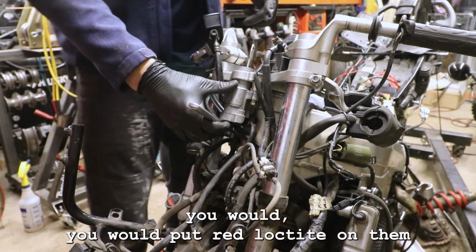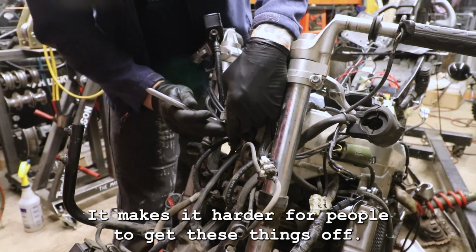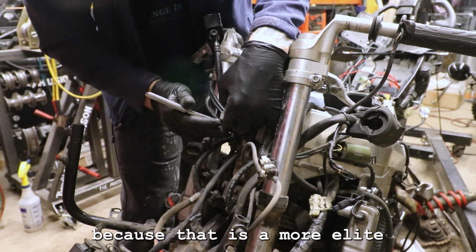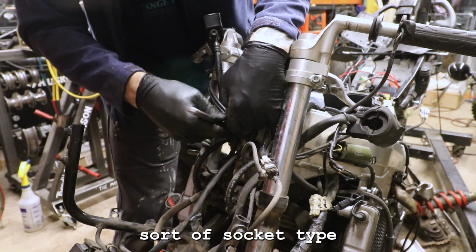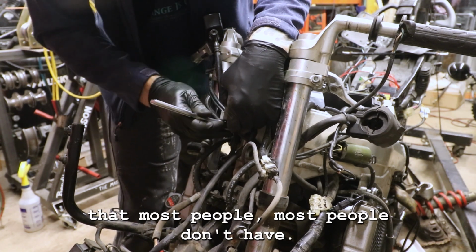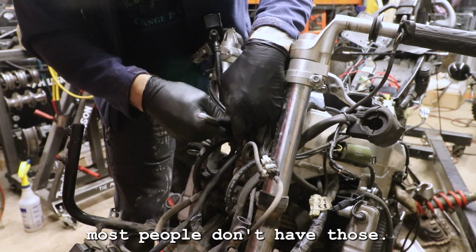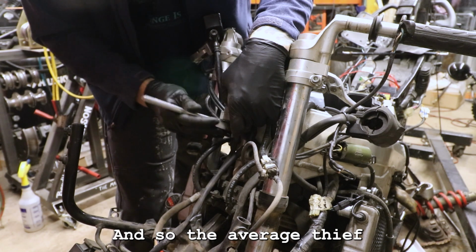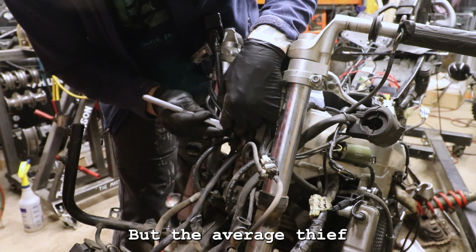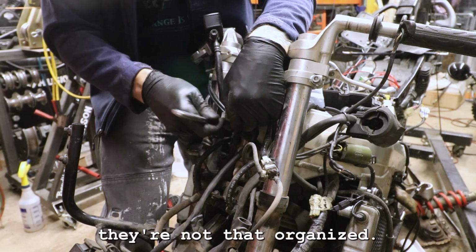And typically on these you would put red Loctite on them. It's an anti-theft thing, really. It makes it harder for people to get these things off. That's also why they have that Torx bit on there, because that is a more elite sort of socket type, or whatever you call it, that most people don't have. I have them because I'm working on these bikes all the time, but most people don't, and so your average thief maybe doesn't have that stuff. I don't know, but your average thief is probably a kid, right? So they're not that organized.